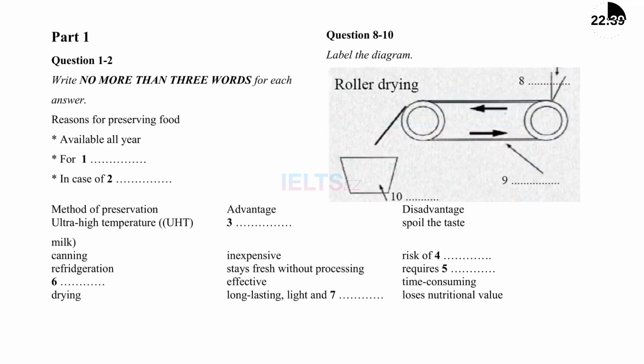Section 1. You will hear a lecturer talking about food preservation. First, you have some time to look at questions 1 to 5.